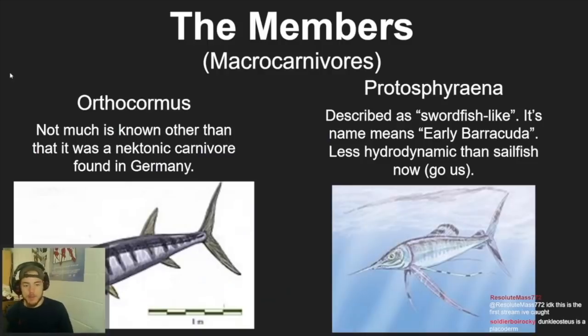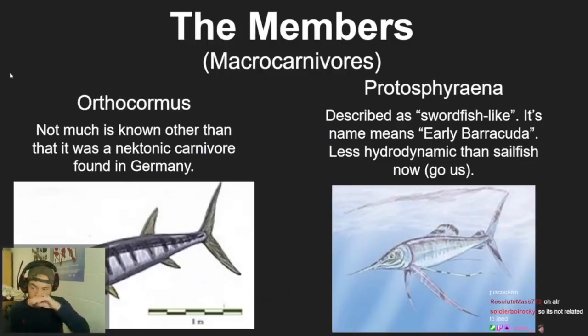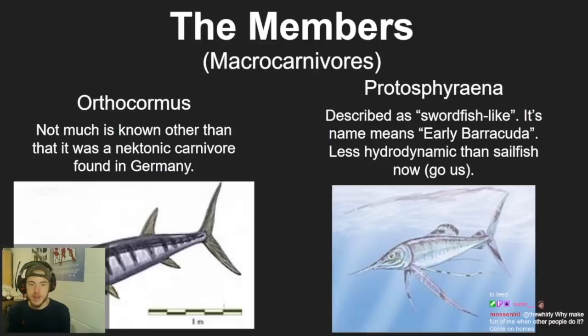So back onto the members. Then you've got the Macrocarnivores. So we talked about the filter feeders, the generalists, and then we've got the Macrocarnivores. So we've got the Orthocormus, which is a family that not much is known about. They're basically assumed to have been a nektonic carnivore, and they were found in Germany. That's basically all we know about them.